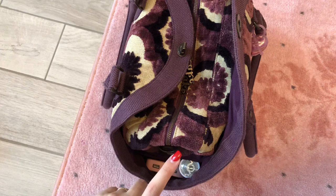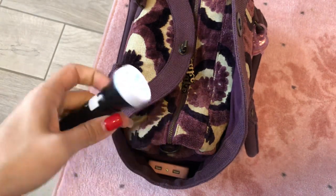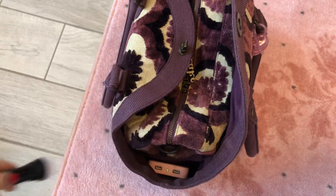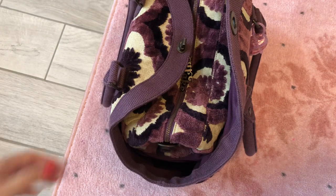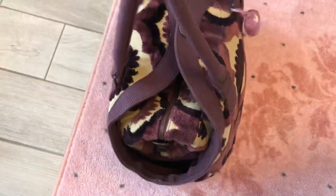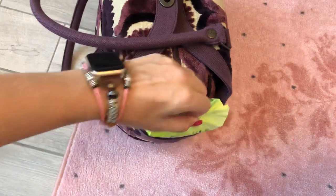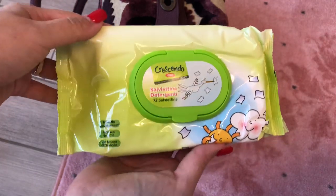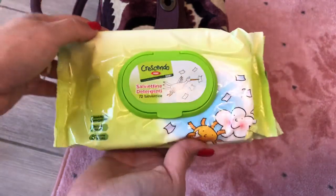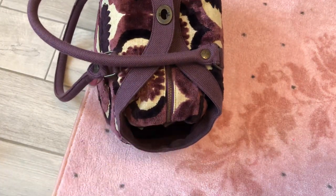So, for example, here in this one, I have a little liner, okay? Because you never know when you're going to be needing one of these. And I have my phone charger. Okay. And we can skip into the other side pocket where I have a full packet of wet wipes. This is a larger size. We have 72 wipes. And that's it for this side pocket.